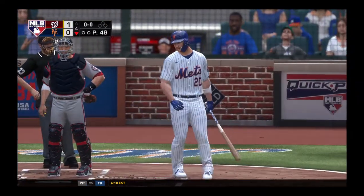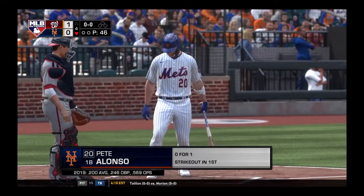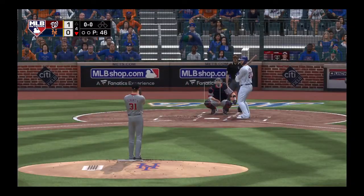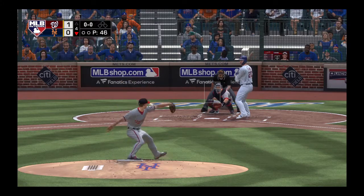Digging in to try it again, Pete Alonso looking to put the ball in play here. He went down on strikes in his first at-bat. Yeah, and kind of shocked he got blown away with a fastball. You could tell he was late on that one, and we'll see if he tries to cheat to something this AB. First pitch coming, here it is.